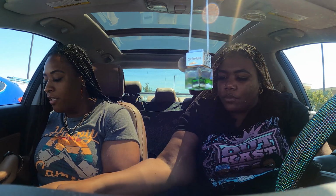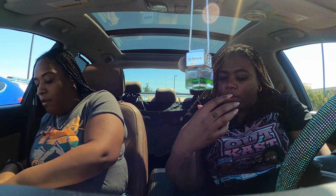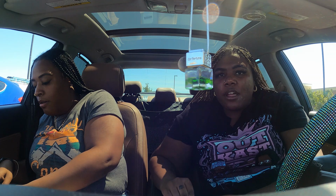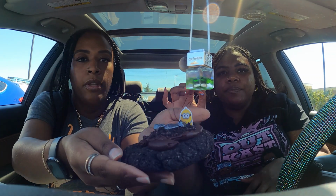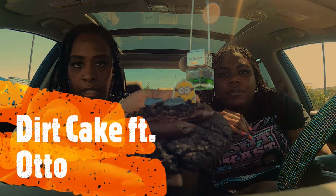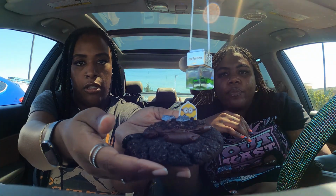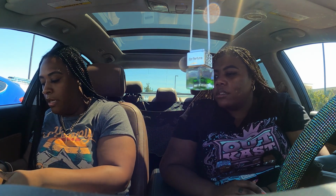The most popular cookie, y'all, is the dirt cake cookie from Minion Week. This cookie is so cute. I'm trying to pick it up. It's real messy though, and it's very cute because it's messy. It comes with little rocks on it. I think the rocks are edible. You see? This looks like it's for all the chocolate lovers. I guess you could break it inside the box because it's going to be messy, messy.